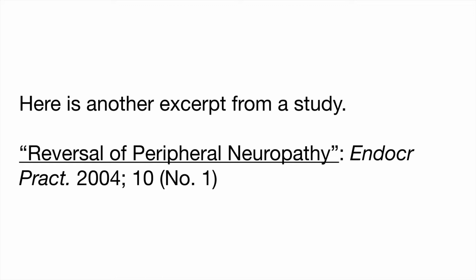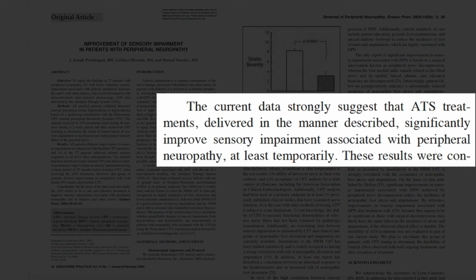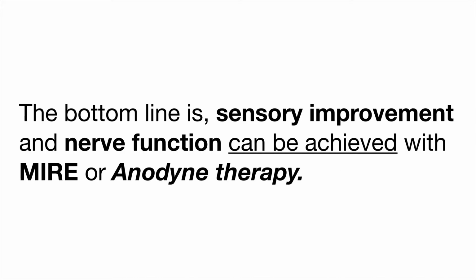Here's another excerpt from a study, Reversal of Peripheral Neuropathy, out of Endocrine Practice, 2004. The current data strongly suggests that ATS, or anodyne therapy, treatments delivered in the manner described significantly improve sensory impairment associated with peripheral neuropathy, at least temporarily. Now, I could go on, but you can request the studies if you'd like to read more. The bottom line is sensory improvement and nerve function can be achieved with MIR or anodyne therapy.